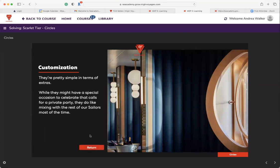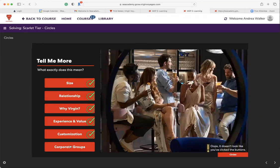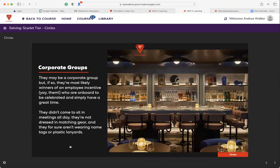Customizable. While they might have a special occasion to celebrate that calls for a private party, they do like mixing with the rest of our sailors most of the time. And corporate groups. They may be a corporate group, but if so, they're most likely winners of an employee incentive who are on board to be celebrated and simply have a great time. They didn't come to sit in meetings all day. They're not dressed in matching gear, and they for sure aren't wearing name tags or plastic lanyards.